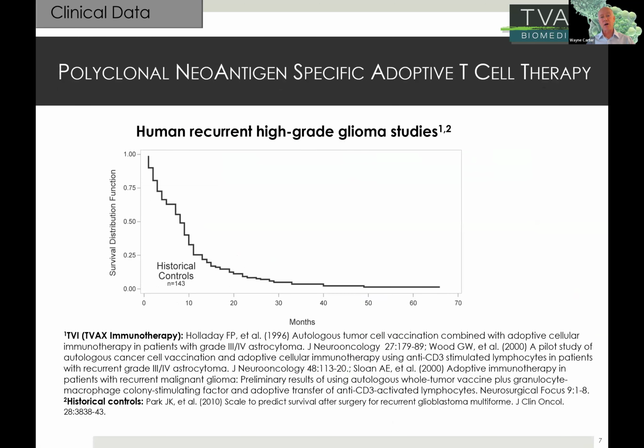Now moving on to our human work. And so this is a Kaplan-Meier curve that shows recurrent high-grade glioma. So we treated about 43 patients total with recurrent high-grade glioma. And a total of 43 patients to date have been treated. You can see here with recurrent GBM, these are mostly stage 4. There were a few stage 3s in here. The median survival is between about 7 and 8 months.